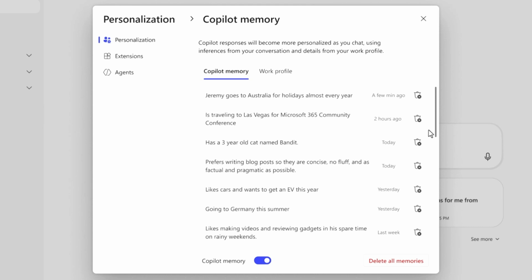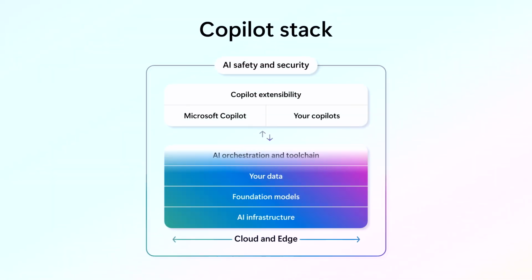So you can also control what memories are being stored of you. These are, again, little factoids of things that it knows. So it can say, hey, Jeremy, how was your trip to Germany, the trip around Germany over the summer? Those types of things. And again, you can control whether you want it turned on and what memories it stores of you and what it has back there.